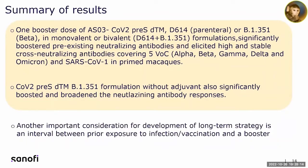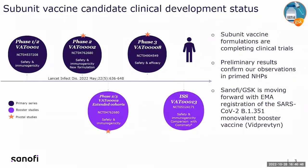And this is the last point I want to make here, even though we did not assess it in our study, but there are a lot of published works about this: another important consideration to keep in mind when you give the booster is the interval between the exposure to infection or vaccination and a booster. Now I want to update you on our vaccine candidates' clinical development status.